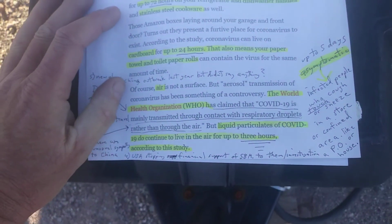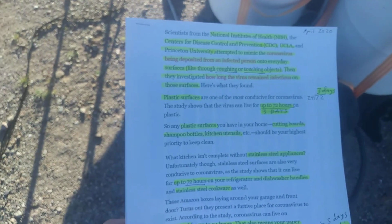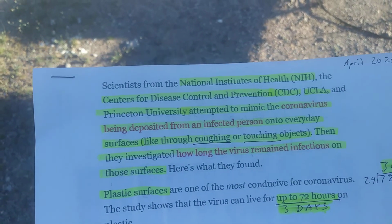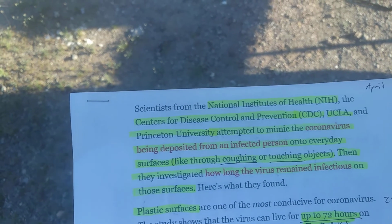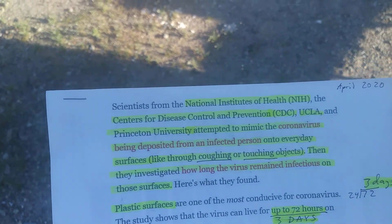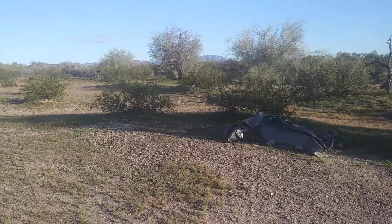So anyway, I wish it was better news, but I think everyone should know this latest report by the National Institute of Health, the Center for Disease Control, and some of our top university medical labs. So that's my latest update on the COVID-19. And so that's about it. And let's pray to God that this COVID-19 can be contained.